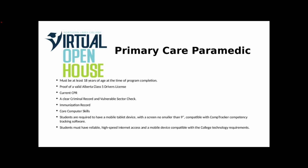The primary care paramedic, you must be at least 18 years of age at the time of program completion. Proof of a valid driver's license, a current CPR card. You will need a criminal record and vulnerable sector check prior to your practicum. Immunization records, core computer skills, so know how to run a computer. Students are required to have a mobile device with a screen no smaller than 9 inches for the CompTracker competency tracking software. So this is, you do a skill and then we sign it off online. I've seen iPads, I've seen Androids, I've seen iPhones. So, usually people have the hardware to do these things. And then students must have reliable high-speed internet access and a mobile device compatible with student technology requirements, which is not really an issue nowadays.